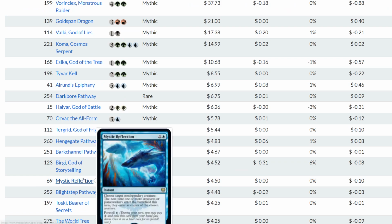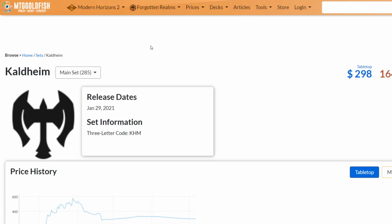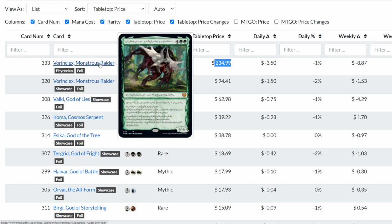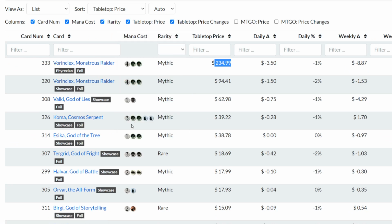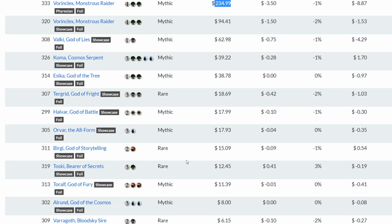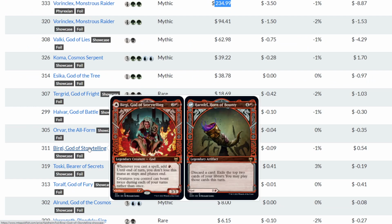But we even have things like Burgi, God of Storytelling. I'm looking at the main set here when I should be looking at the other sets. Vorinclex, though, is still holding a high price tag for the Phyrexian, which can be found in Collector's Edition, and a high price tag for just the alternate art. And then we even have the Valki alternate art that's doing quite well. The Koma, all of these are in the foils. They're giving a pretty good EV to the Collector's Edition.